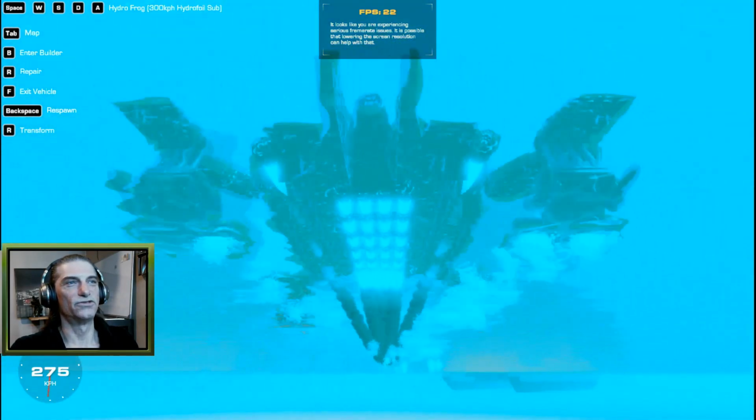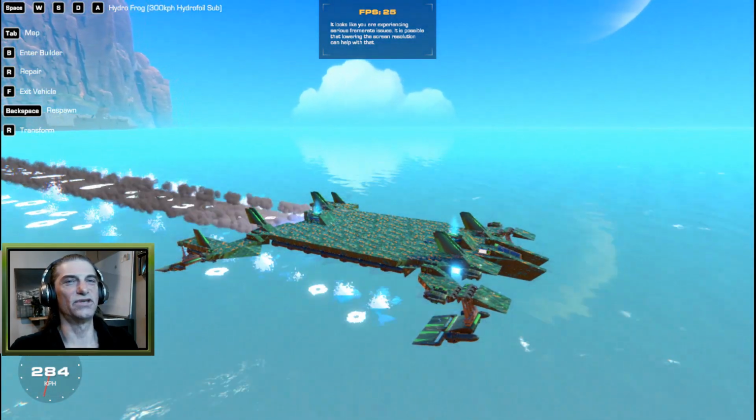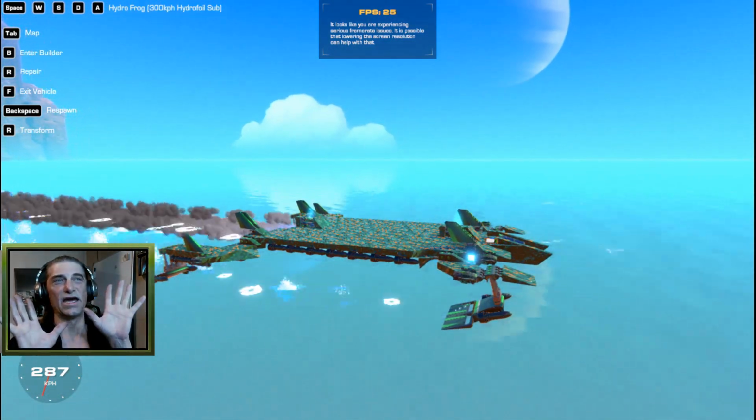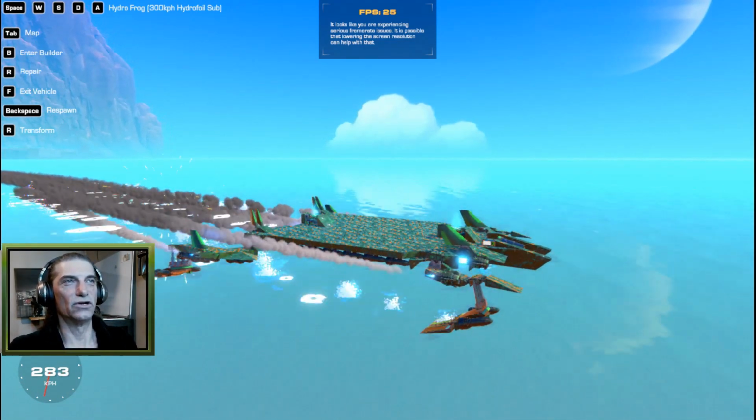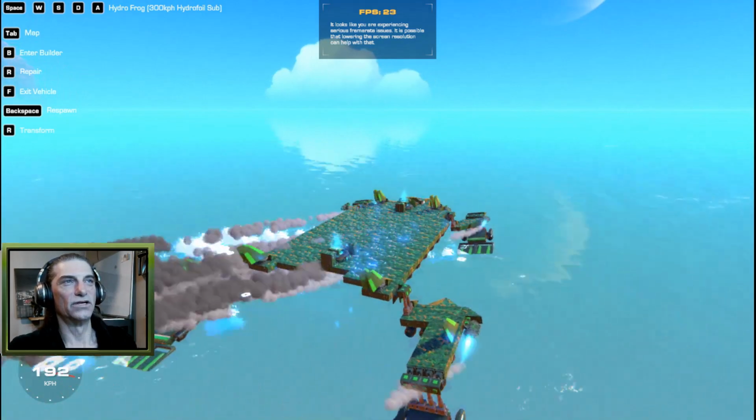Super, super small amounts of those fins touching. As you can see, the speed, 270. So at this point, we don't even need to hang on to anything. Everything is automatic, all connected to that speed sensor. Anything above 70 kilometers an hour kicks in all our thrusters.